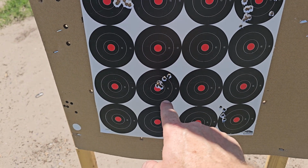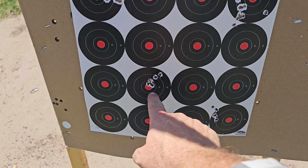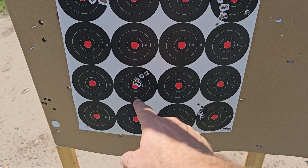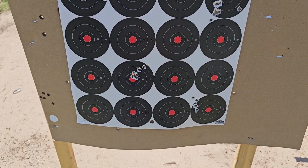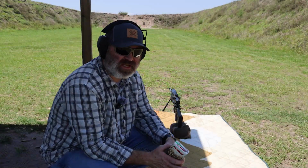Never claimed to be the best shooter, never claimed to be a great shooter, but 1, 2, 3, 4, 5, pretty decent grouping for not the best shooter. The ammunition is way better than I am a shooter, so without further ado, let's set up the gel and see how it does. I've got the gel set up on a table down there.